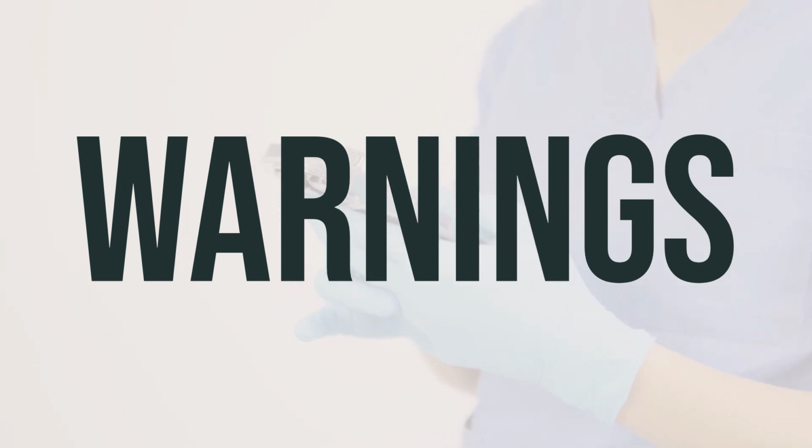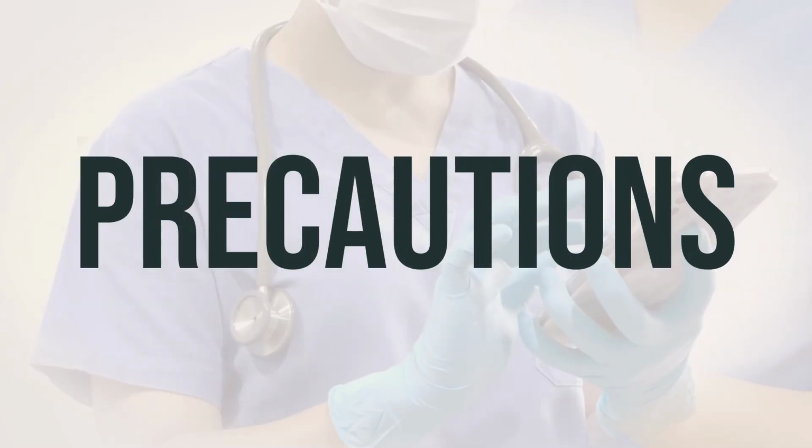If you experience symptoms such as irregular heartbeat, low back or side pain, or signs of kidney problems, you should contact your doctor immediately. Additionally, if you are using methotrexate long-term, a liver biopsy is usually recommended.